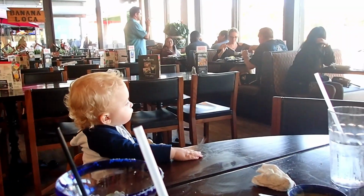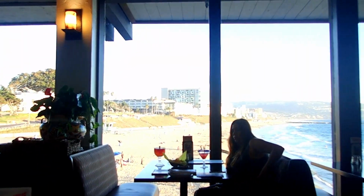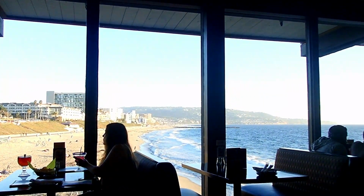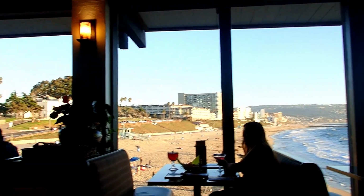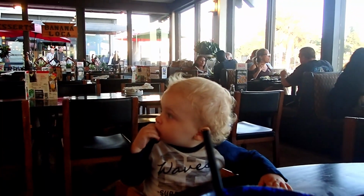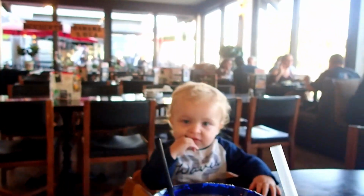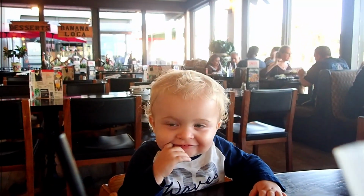Michael just had ice cream for the first time. And we are in El Torito in Redondo. This is our view. So nice. Overlooking the beach. And Michael's just been the cutest super baby the whole time. Yes. Look at that handsome face.